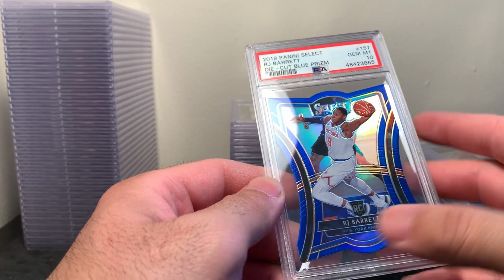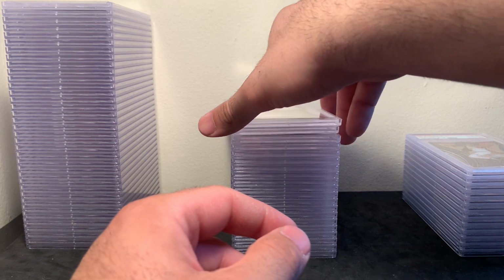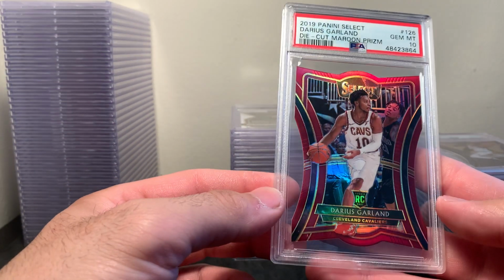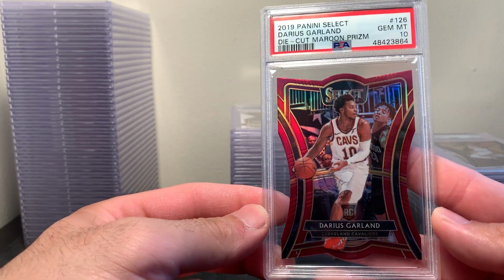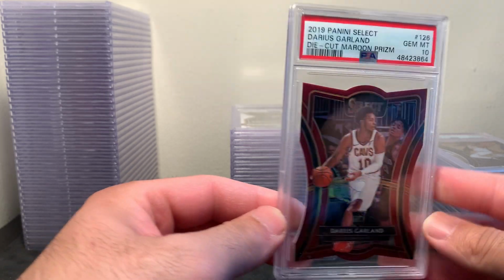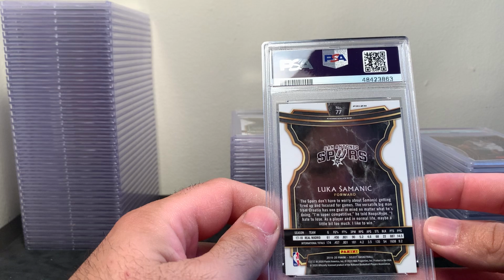And again, the blue is kind of like one of the Knicks colors, so it makes the card pop. This one's numbered to 175. Darius Garland die cut, the same one, but numbered to 175. And this one's color matching again. Matches with the Cavs uniforms. PSA 10 right there.